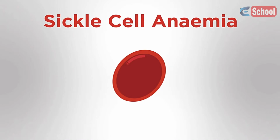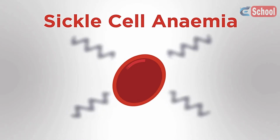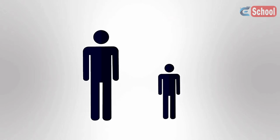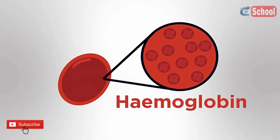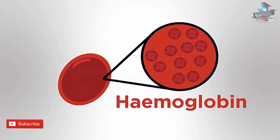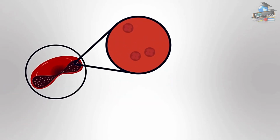Sickle-cell anemia is an inherited disorder that affects the red blood cells. Because it is inherited, it means that it can be passed from parent to child. So what is it? Red blood cells contain a red protein called hemoglobin, which carries oxygen around the body. Normally, red blood cells are round and flexible, which means they can bend to move easily through the narrow blood vessels. People with sickle-cell anemia have a change or mutation in the hemoglobin gene.